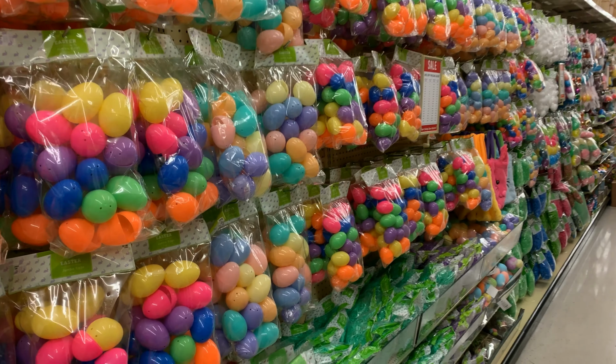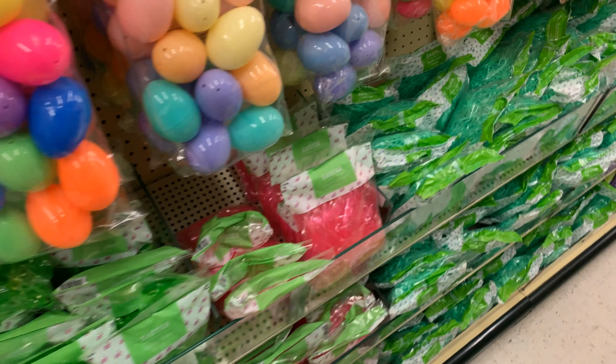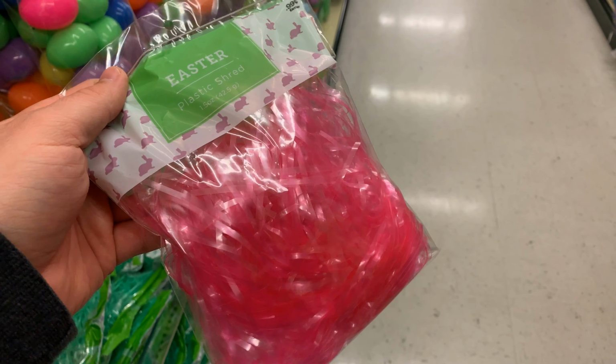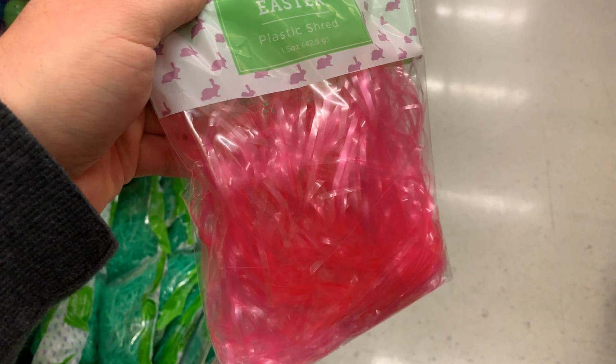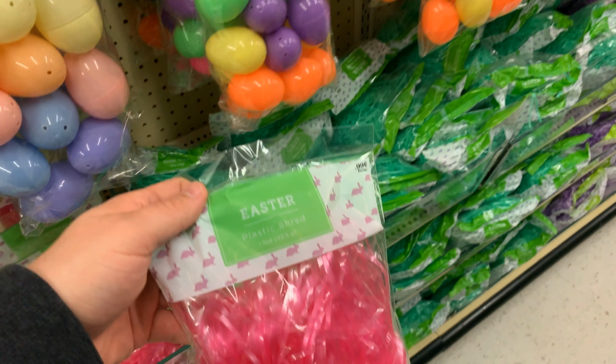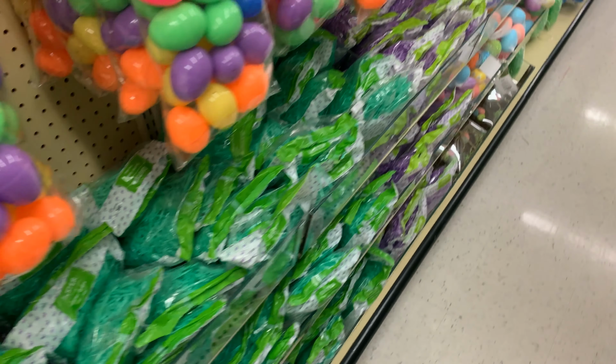Just really? Look at this. Oh, and all the grass, too. Look at this. Oh, 99 cents for the grass. That's not bad. Because you can get about that much in Dollar Tree, right? Yeah, that's not bad. Oh, and this is 40%. So this actually might be cheaper to come get grass here if you wanted grass.